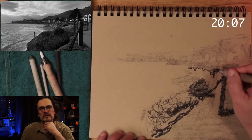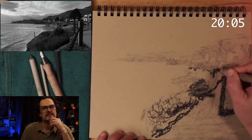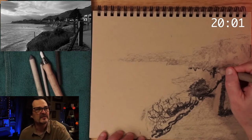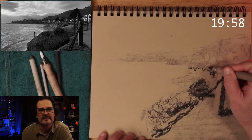And then repeat the post pattern once or twice. Repetition. And I believe these posts are going to turn into a dark tree silhouette.